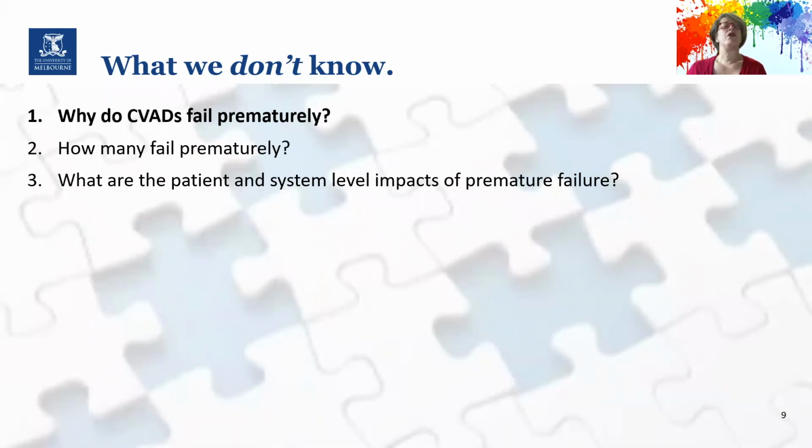But what we don't know is why our devices are actually failing. We know from evidence that there are a diverse range of reasons why CVADs fail. Infection is probably the most researched topic in a particular or specific patient populations, and also with specific devices. The second most common complication is occlusion or blockages of the device, and also deep vein thrombosis.